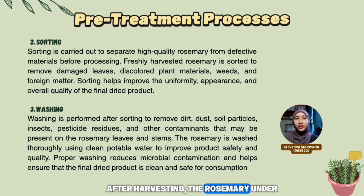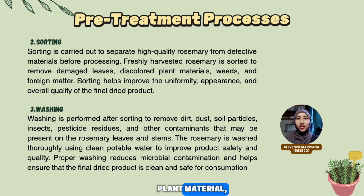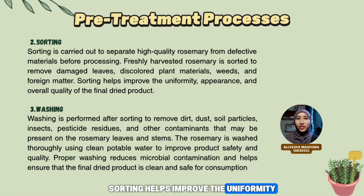After harvesting, the rosemary undergoes sorting. During this process, damaged leaf, discolored plant material, weeds, and other foreign matter are removed. Sorting helps improve the uniformity, appearance, and overall quality of the final product.